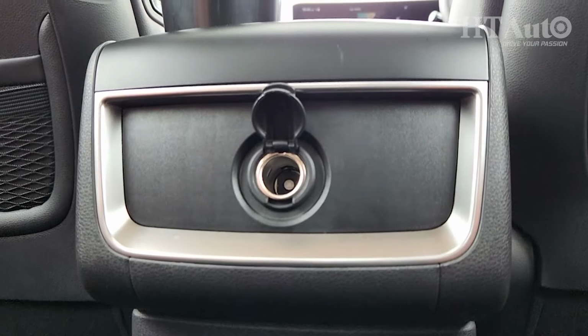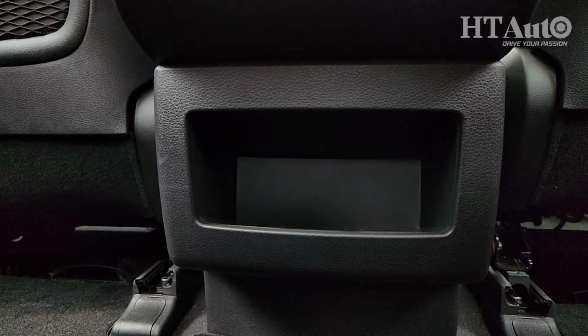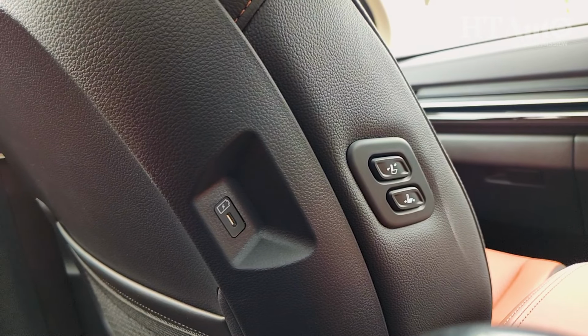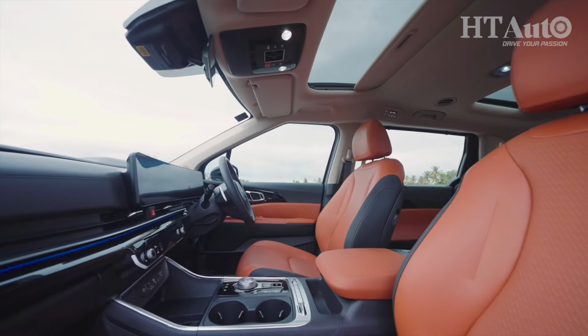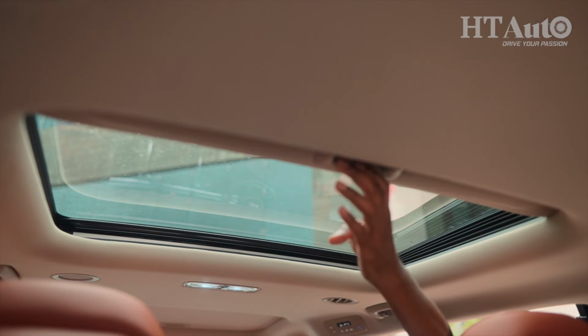The charging options are a lot many here. You get a 12-volt charging point here, a mobile storage space at the bottom of the center console, and you also get a Type-C charging point on the back side of the front passenger seat. Now in times of panoramic sunroof, you don't get a panoramic sunroof per se inside the Carnival. What you do get are twin sunroofs here, with each having their dedicated control buttons.